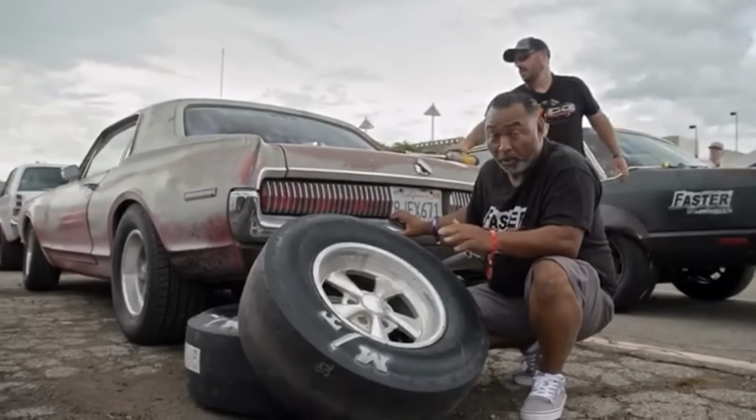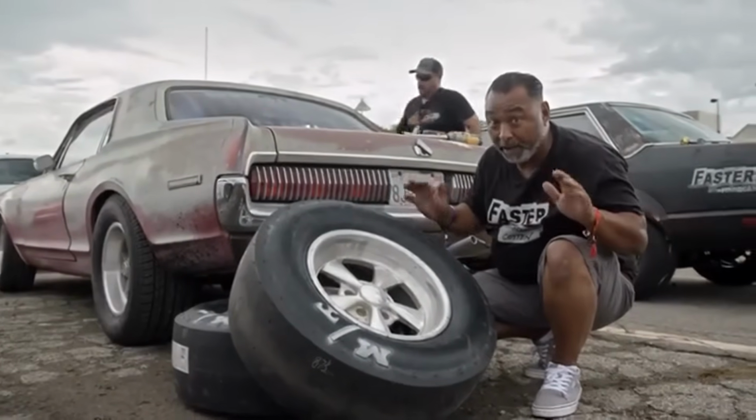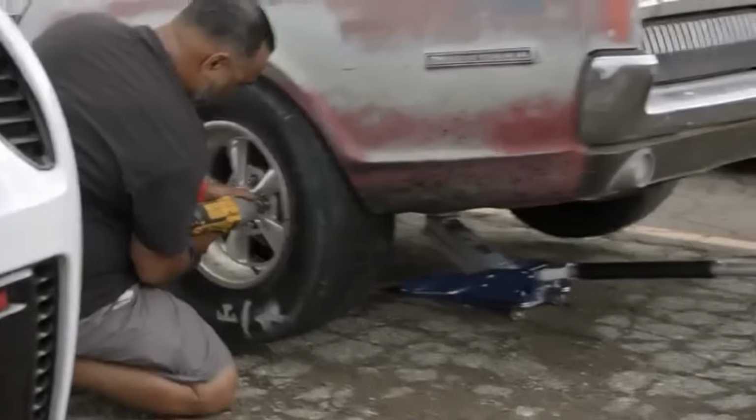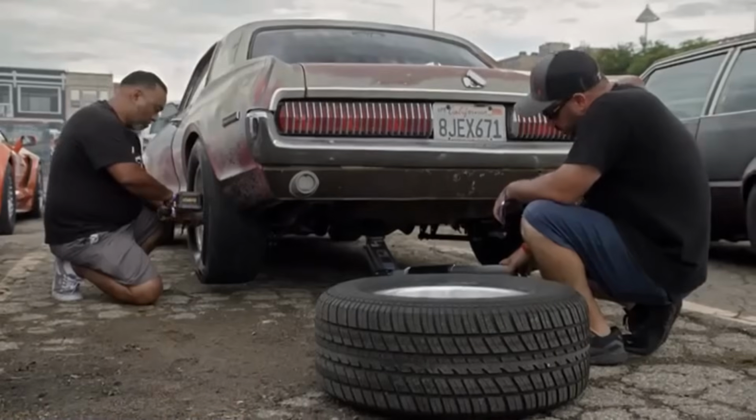Looks like it's getting ready to pour rain, and I don't want to hear Steve complain about anything, so we're going to go ahead and put his 28x10.5s that he has on here. We're going to put them on before it rains, so there's no excuses. He's going down like a gentleman.